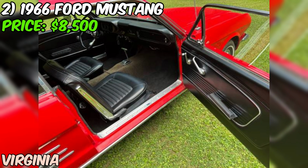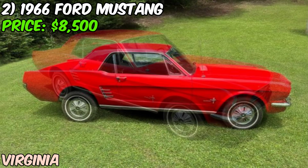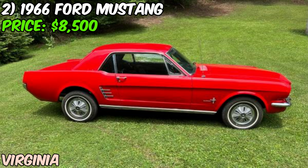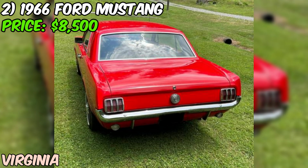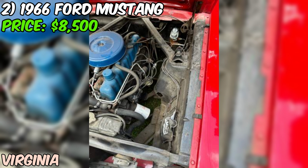The seller has put a ton of work into this car with new parts galore. We're talking a new fuel tank, fuel lines, fuel pump, brakes, brake lines, master cylinder, engine tune-up, radiator hoses, belt, exhaust manifold, battery, cables, motor mounts, transmission mounts, and even new tires. Phew, that's a lot of new stuff. The seller has also tried to keep the car as original as possible, which is always a plus for classic car enthusiasts. And with 97,000 miles on the odometer, this Mustang has plenty of life left in it.